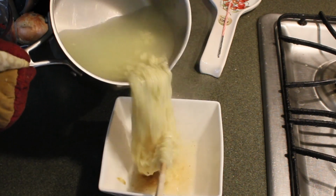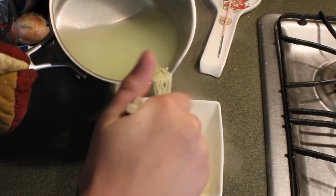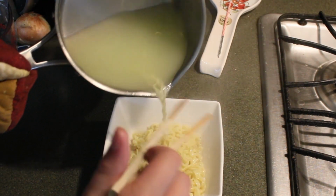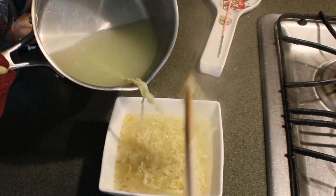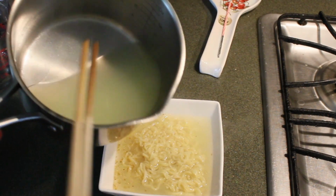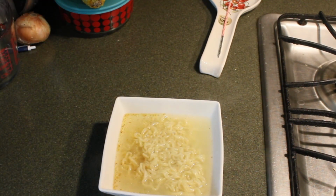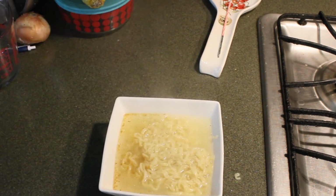And a good top tip to avoid splashing is put the noodles in before the water. And then you can go ahead and just start dumping that water in. And if you're really picky, just strain it out to get every last bit. And just dump it from your strainer into the bowl.